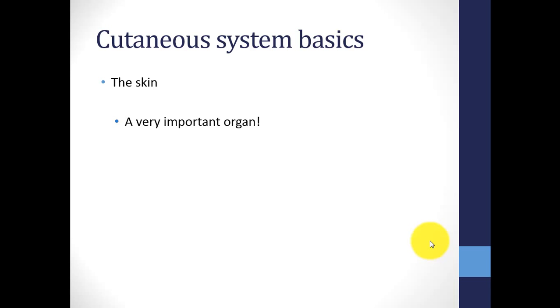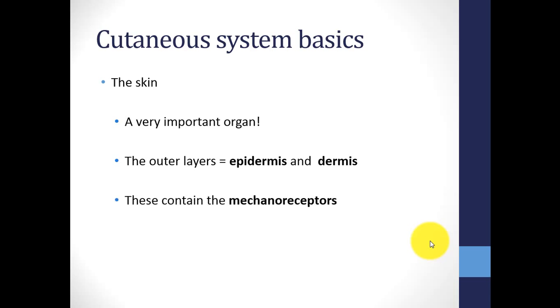One thing that it also does is it deals with detection of particular stimuli, and it does this via some things going on in the outer layers of the skin. And so the two layers that we're going to discuss are the epidermis and the dermis. The epidermis is the outer layer of dead skin cells, and then right below that is the dermis. Contained within are the mechanoreceptors, and these receptors are the ones that respond to mechanical stimulation.